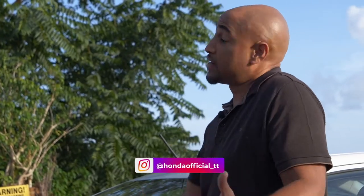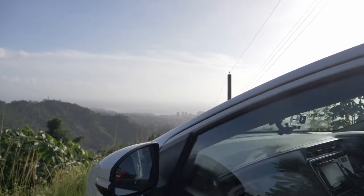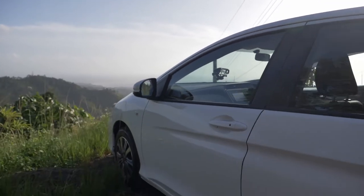The truth is we're at the top of Holo Lo. It made it. We didn't need a push, we didn't need a tow truck, we didn't need a wrecker or anything to pull it out. So, what can I say, kudos.